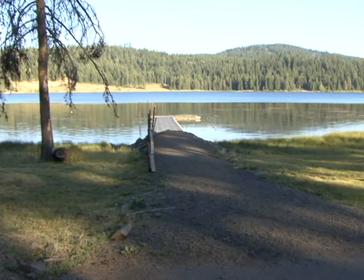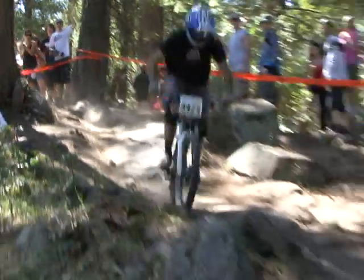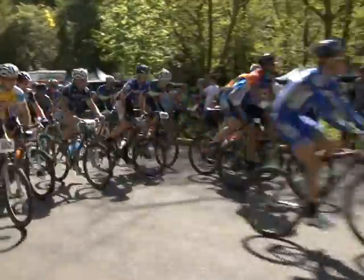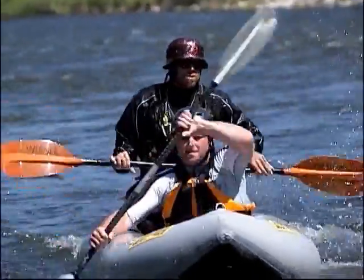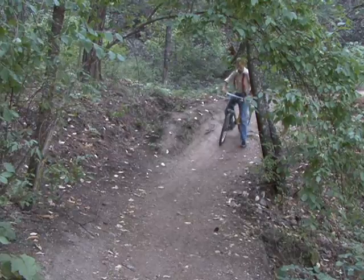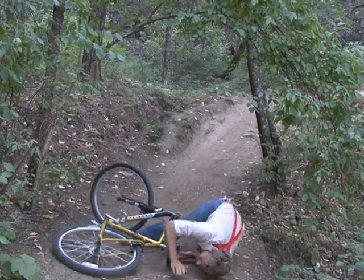Named Best Town for Trail Running and Mountain Biking by Outside Magazine, Ashland's hillsides give trail users an array of diverse terrain. And now's the time to start training for the 2010 Siskiyou Challenge. This 5-leg race includes kayaking, trail running, and mountain biking. But make sure you don't get into something you can't handle. Those trails are steep. That's why we use helmets, kids.